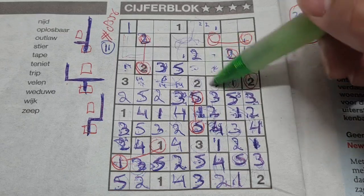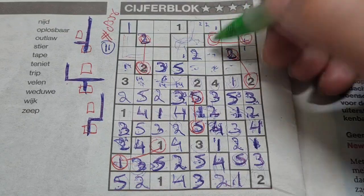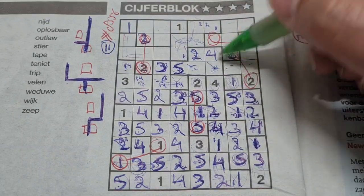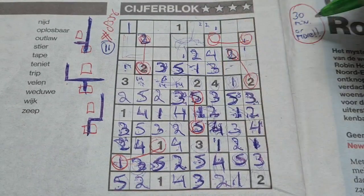These two boxes can be 4. So one box left for the 4 in this area. Supposed to be here. 2 numbers left in this area. 4 numbers 1 and a 3. We have a 1 there. No 1 there. 1 should be here and a 3 goes there.